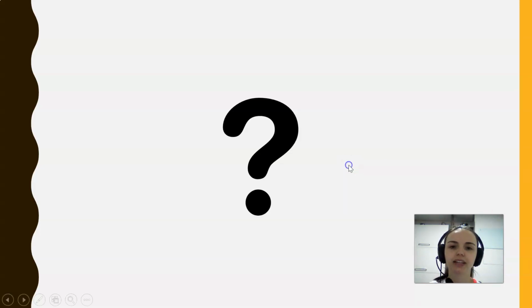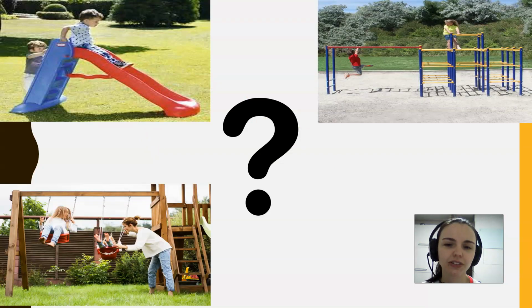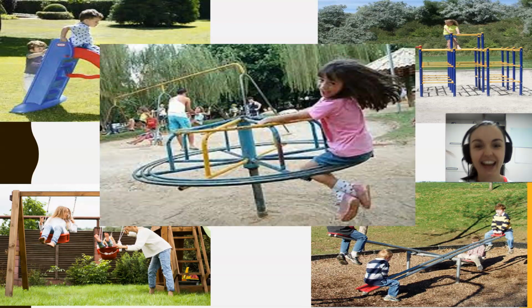Let's see. So, here we have the slide, the monkey bars, the swings, and the seesaw. What is missing? There is one photo missing. What is this? Ha! It's missing the merry-go-round. The merry-go-round is missing.